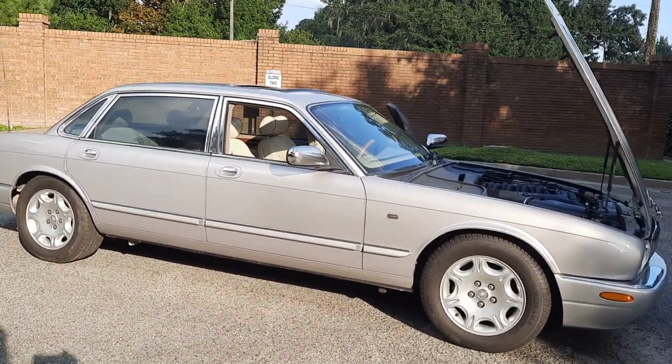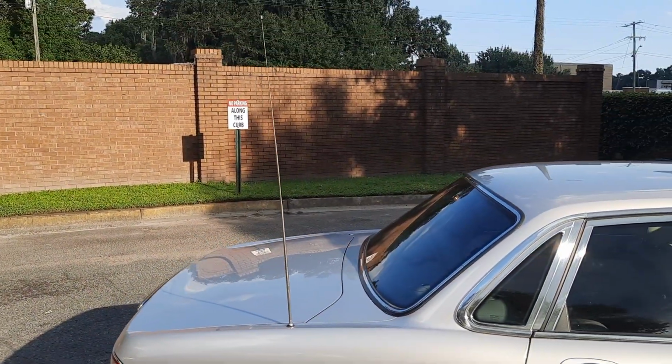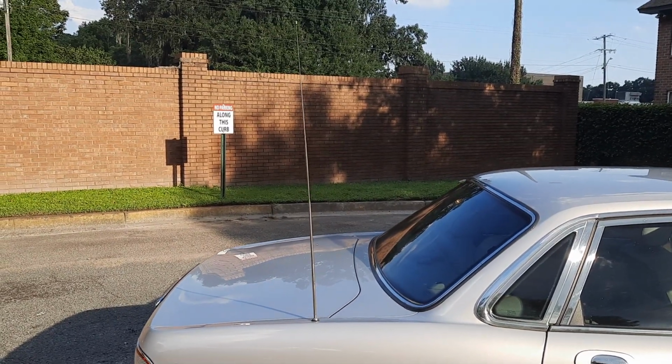So I did want to point out that the radio antenna does work. The radio is on and the antenna is up.